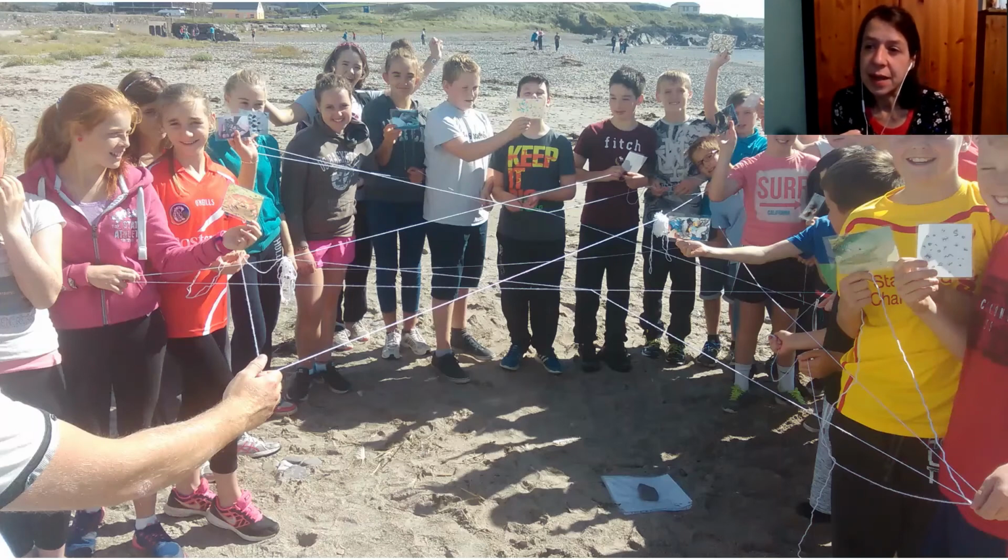So with this example, the oak tree might decide to pass the ball of string, whilst holding the end of it, to, for example, the spider. And they'll have to say something about the connection that they have with the spider. So the oak tree might say, well, the oak tree provides shelter in its branches for the spider to build a web.